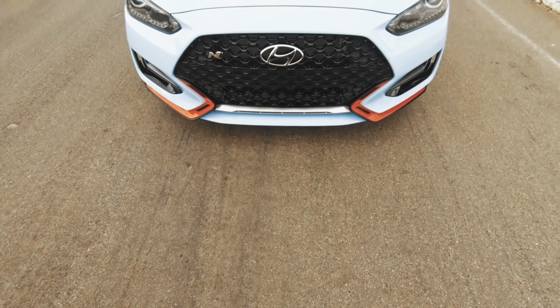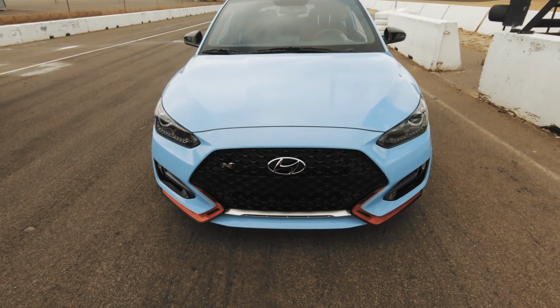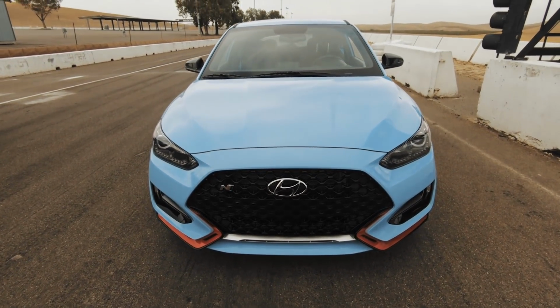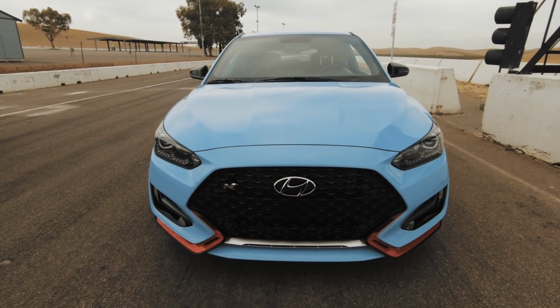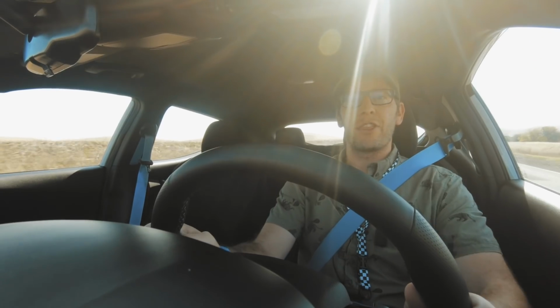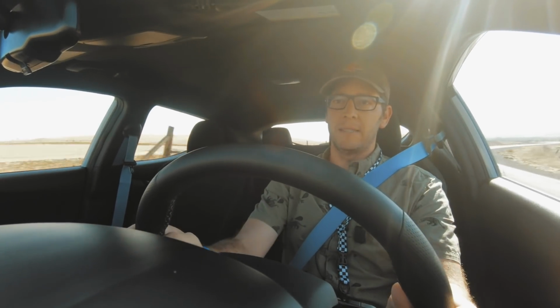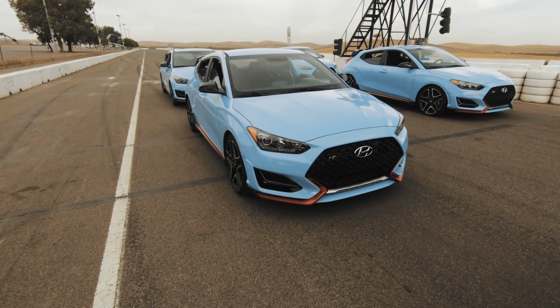So what is the secret here with Hyundai's foray into its own performance brand? Well, this is the second of the N performance vehicles that Hyundai has built. This is the first one for the US. They started with the i30N, and it has been very well received outside of the United States. Here, this is our first taste. It's a Veloster. It's the all-new Veloster.